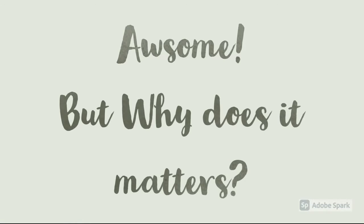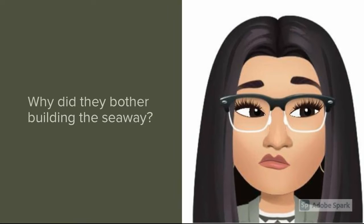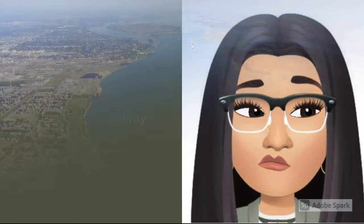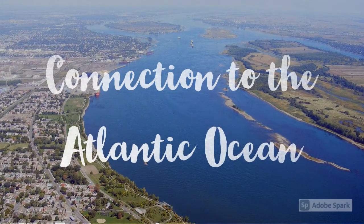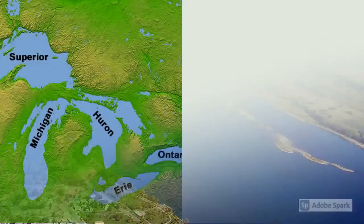Well, that's awesome, but why does it matter? If Canada and the US share thousands of kilometers of border, why did they bother building the Seaway System? The first reason is because the St. Lawrence Seaway System offers connection to the Atlantic Ocean.